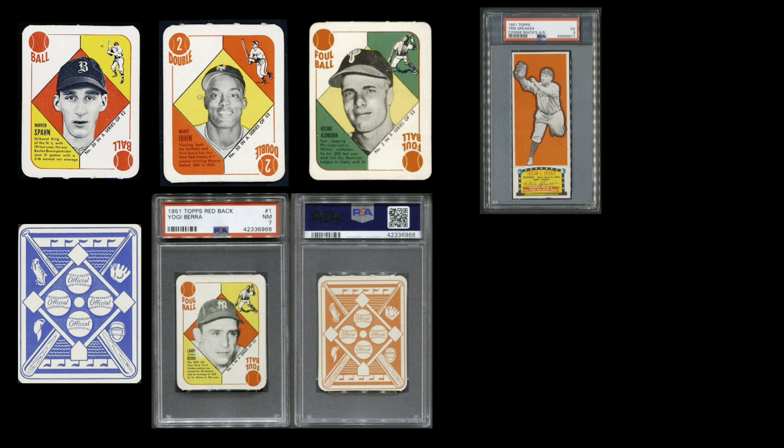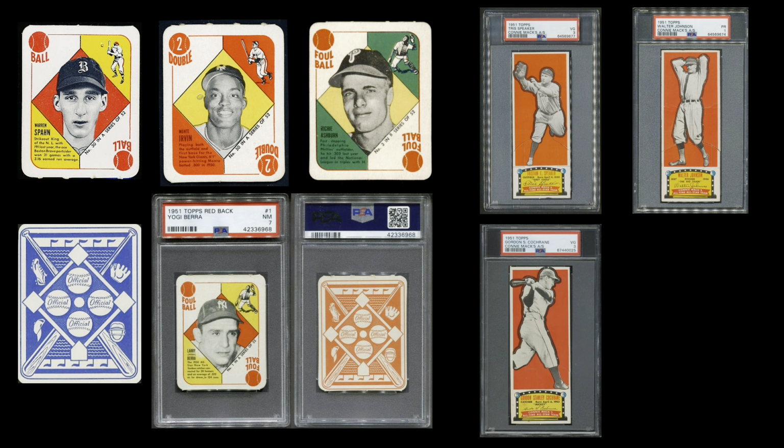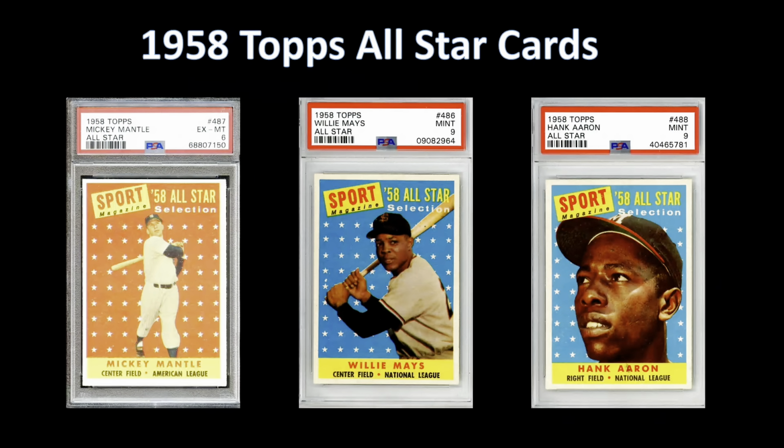Now, Topps that year also started making these Connie Mack All-Star cards. And you can see those here. And those also, for some reason, seem to be undervalued for most of them. Now, some of the ultra rare ones and really high grades can fetch quite a bit of money. But that's where Topps started in 1951 with sports cards. Well, they continued making sets in 1952, but they did not try All-Star cards again until 1958.